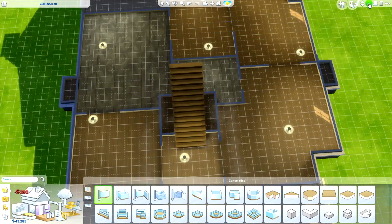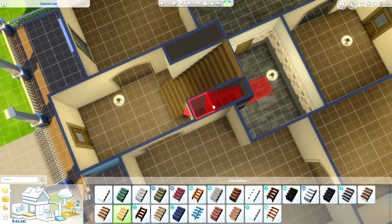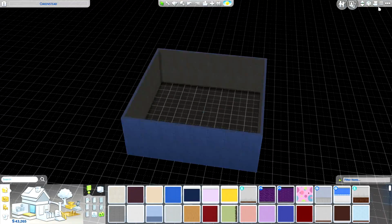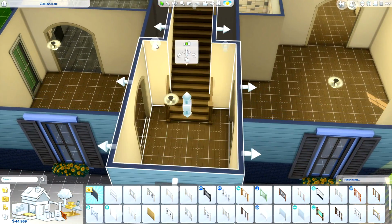I really wanted to add a basement in too, because of the cauldron, which is something we've been talking about for literally eons. Unfortunately, I couldn't get that to work, so that is going to have to be on the back burner for now. And also, not to mention, building a basement is super duper expensive.